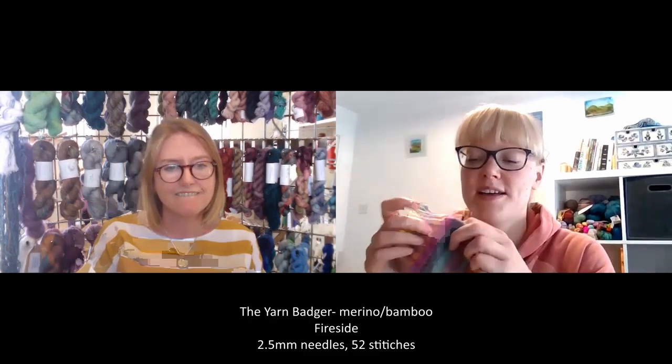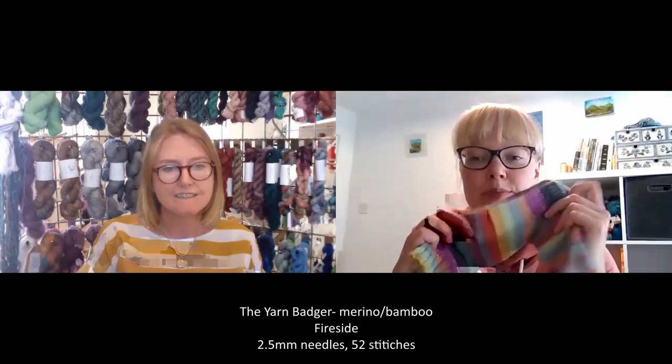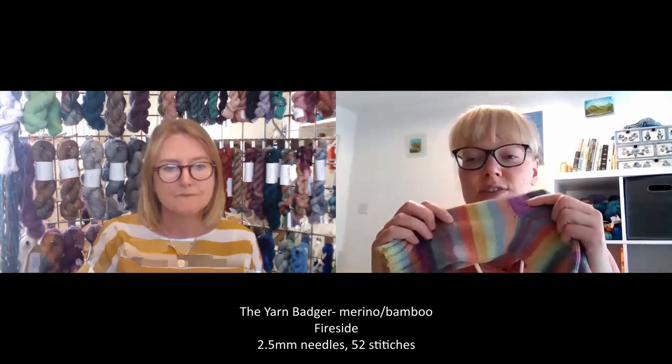I have some socks that I finished. But I also thought I would talk about my other stuff that I've been making. So they're lovely. I finished this pair off. They're nice. So this is yarn from the Yarn Badger in a merino and bamboo base, and it's called Fireside, the colorway. And yeah, I really liked it. Really enjoyed knitting them. And they fit like a glove.